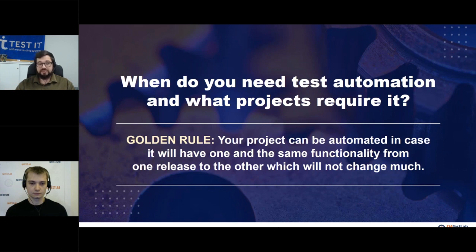That's why a lot of our customers are looking for test management software, and one of their major demands is integrated automated tests on the most native level, like the easiest way.